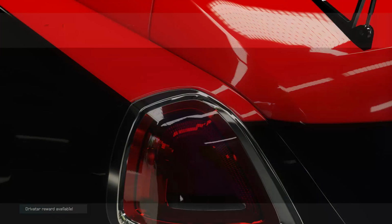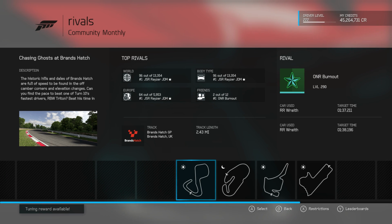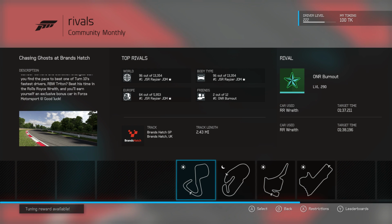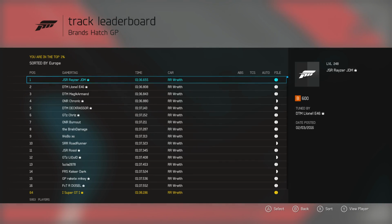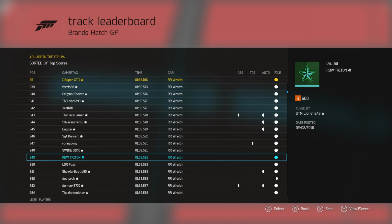Welcome to my guide for Brands Hatch Grand Prix circuit. More specifically for this community challenge, it's the community bounty event. So if you beat RBW Tritton's time before the 26th of February, then you'll be gifted an Aston Martin V8 from 1977. So that is a good way to get yourself a unicorn car, the 1977 Aston Martin V8 Vantage.